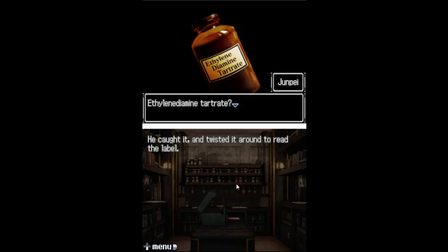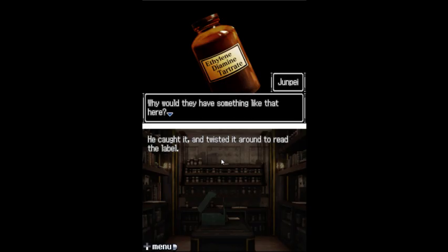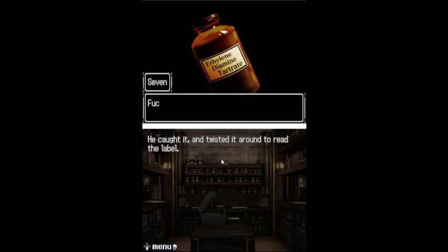Ethylenediamine tartrate? EDT is tartaric ethylenediamine. What kind of medicine is that? It's not medicine. I think it's an industrial strength detergent. Why would they have something like that here? Well, probably to clean up stuff. Clean what up? Fuck if I know. Still. It looks like it's cleaned up my brain.